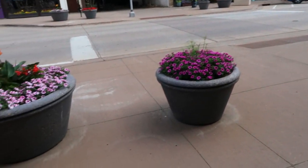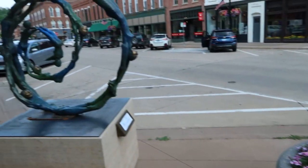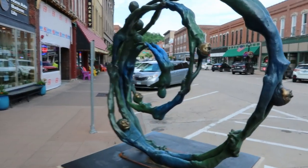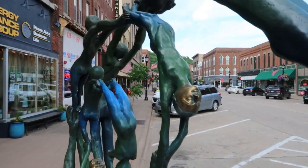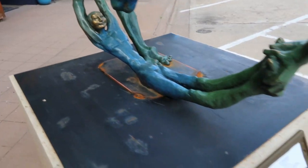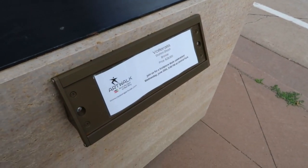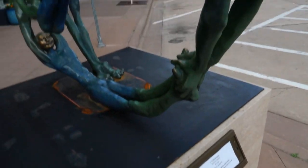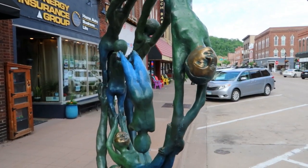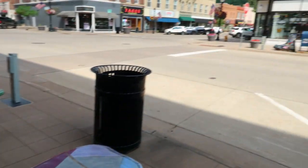And they've got some cool flower pots over here. And one thing I always like about small towns is they have fun things like this going on. A sculpture walk. Look at this. It looks almost like a water ballet is what it reminds me of. It's called Volarada by Shohini Ghosh. It's bronze. And it can be yours for only $28,000.